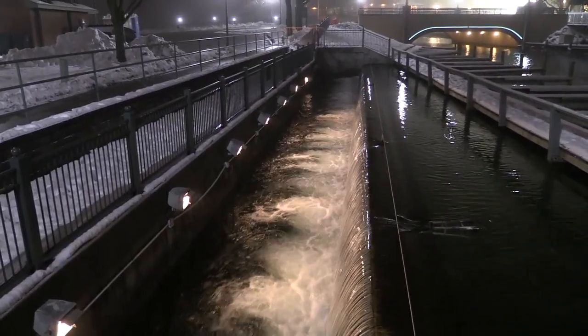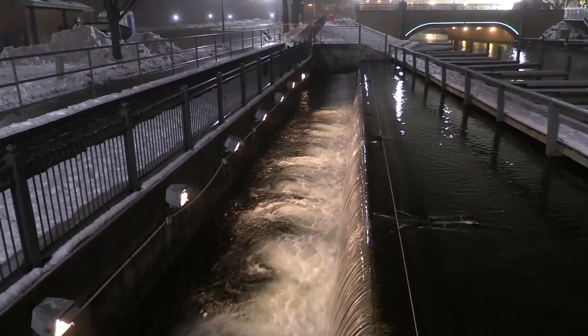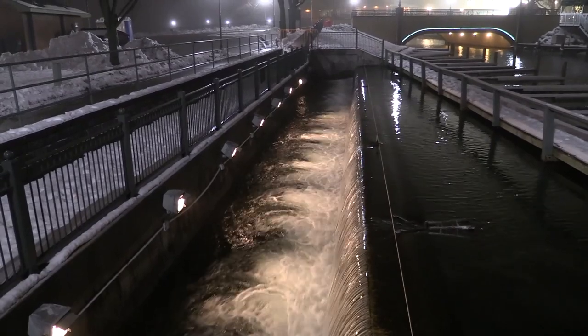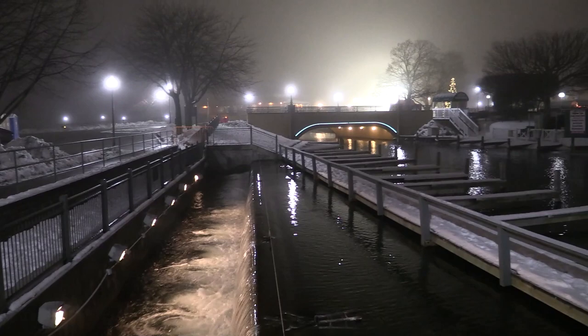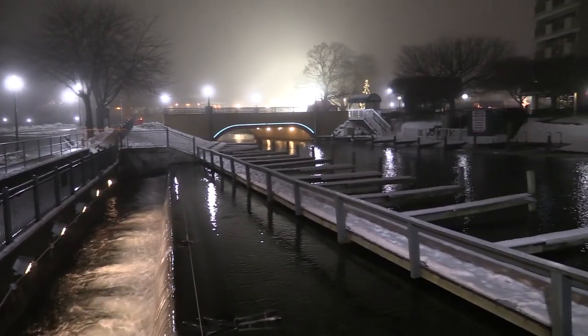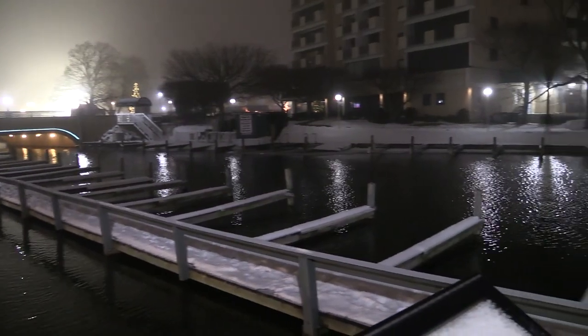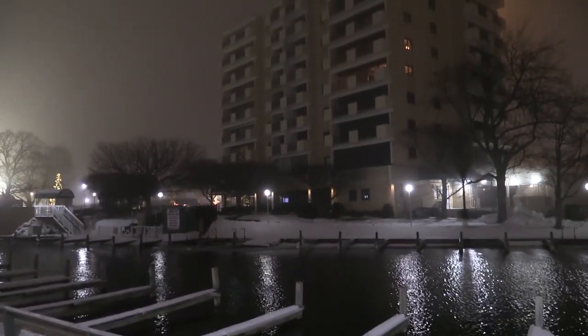There's the beautiful thaw I'd throw in here for you. I got the lights on. Down in the Flatiron Park down here. That's pretty interesting things you can get at night. Not so much night, but dark morning before the sun comes out.